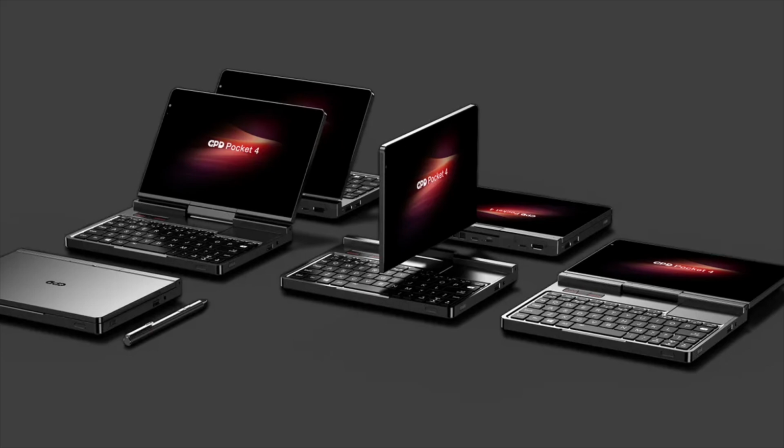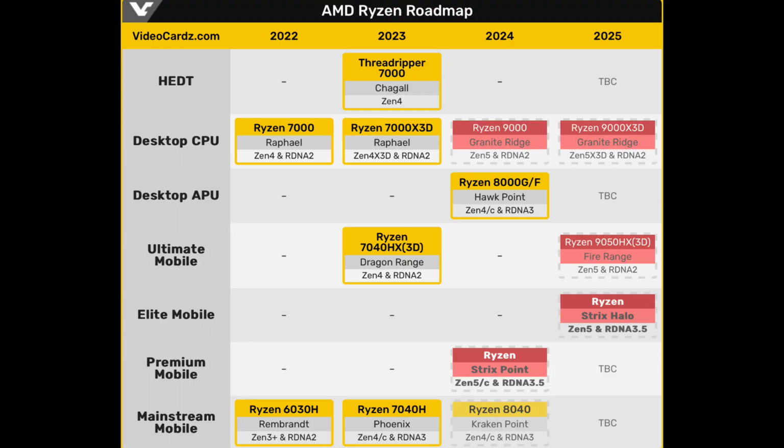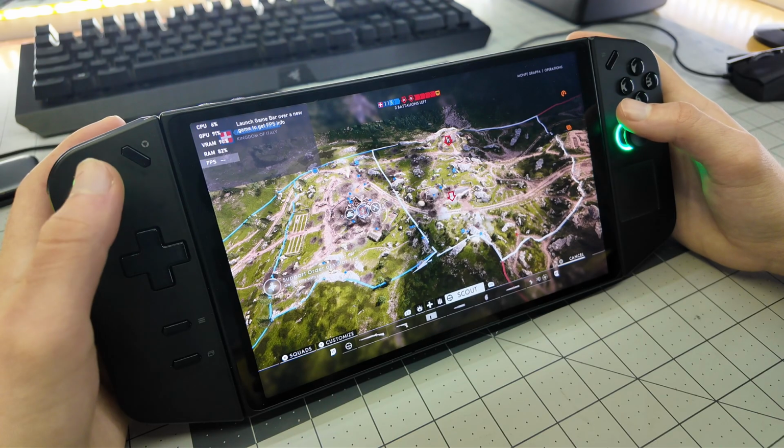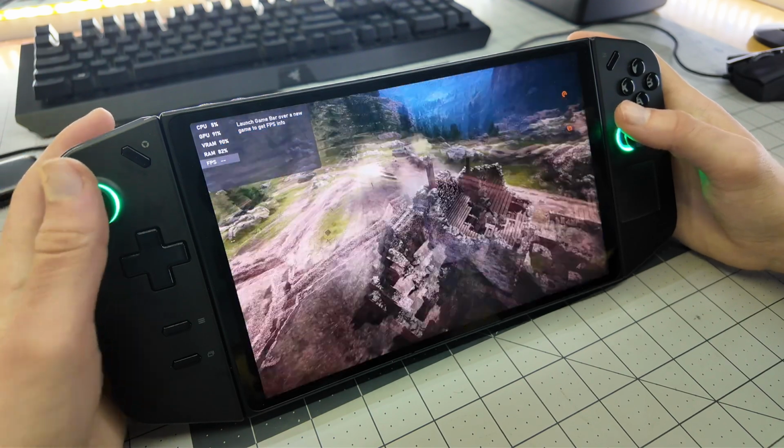So we have some very exciting news of the first handheld device featuring the new HX370 from AMD. This chip is based off of the new Zen 5 architecture called Strix, and starting later this year, we're going to see this chip and similar variants begin to show up in lots of mobile handheld PCs. Currently, the Z1 Extreme dominates this category, which is based off of the Zen 4 architecture.